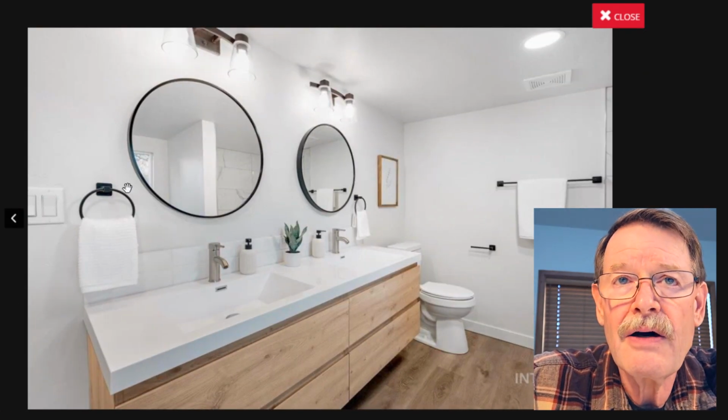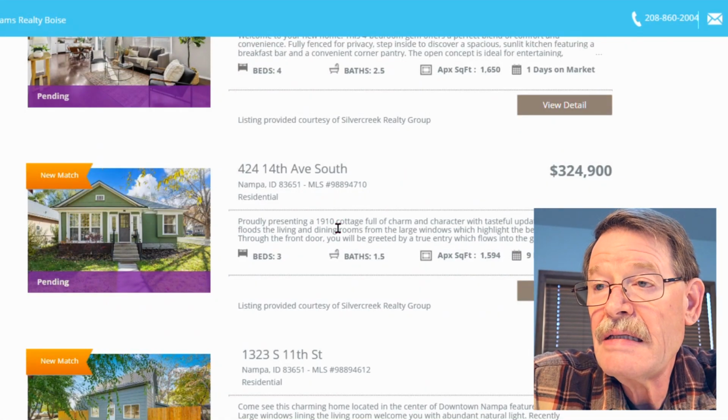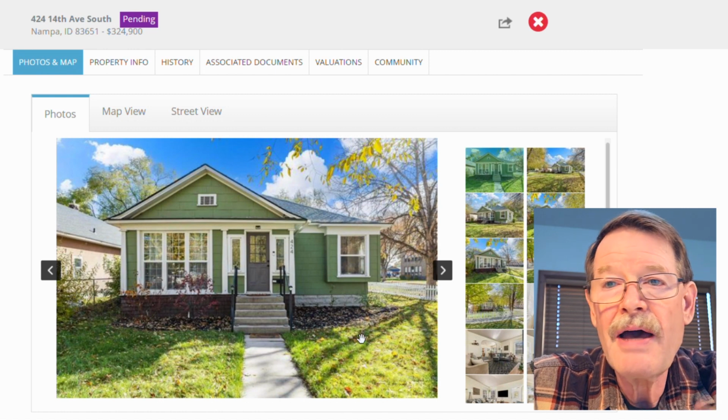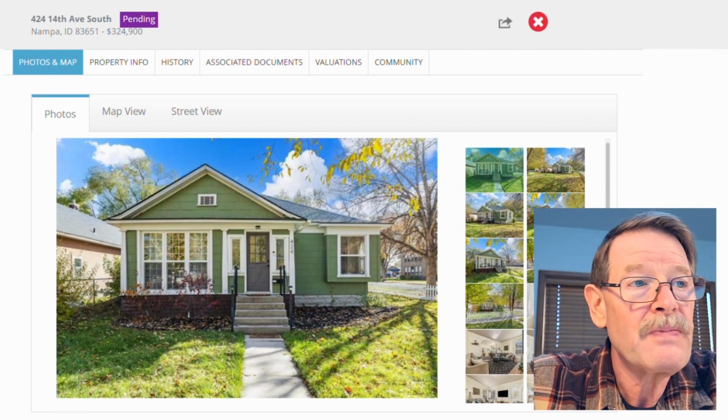Let's take a look at it right now. So here's another older house, 1910 apparently. Let's take a look. Again, this is the south part of Old Town Nampa. We don't usually get all that many at one time, but here we have it. So what do we have here? 3-bedroom, 1.5 bath. It does have a basement.